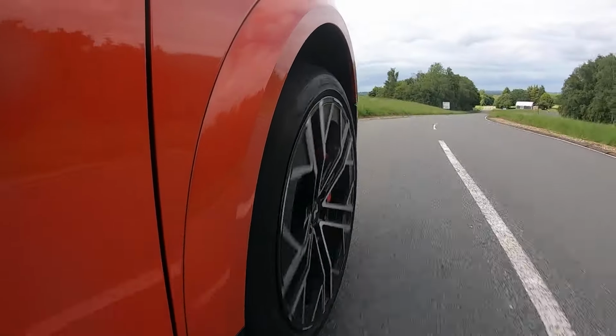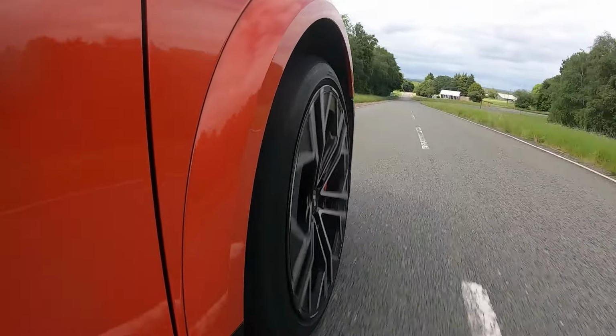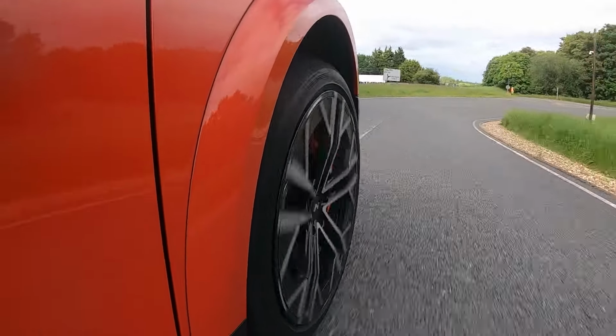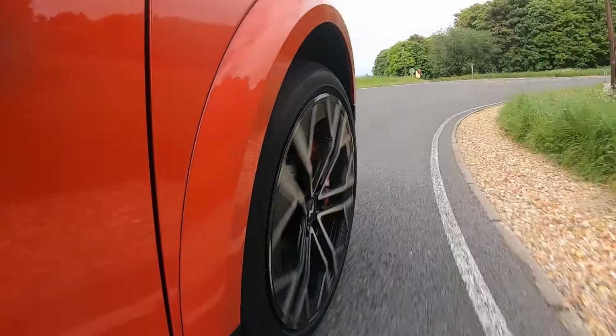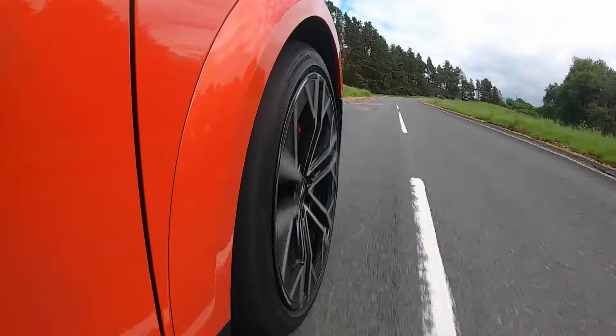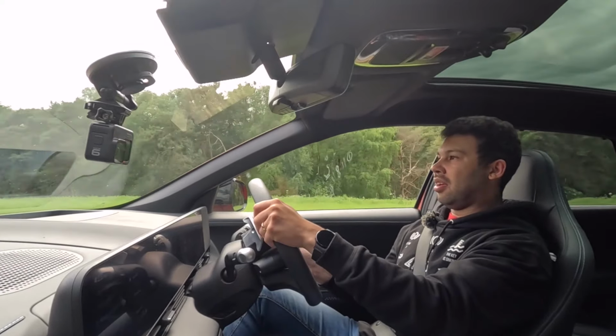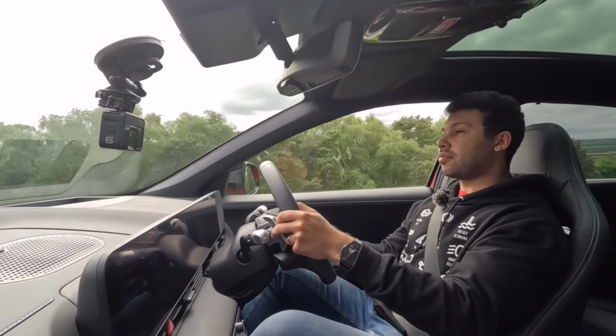I wonder why it's not making the pops that it did earlier. Yeah, it might need quite an aggressive downshift. That's what it might be. Oh, you can just pin it in the corners. Oh my word. Crazy. The size of this thing, how it makes it, it's mental.